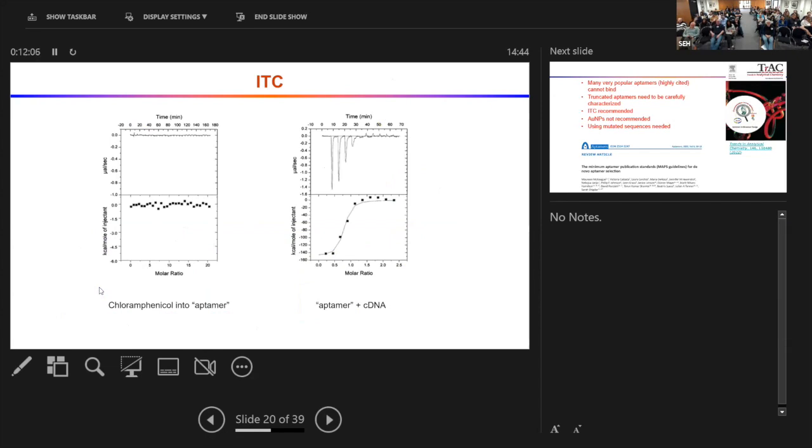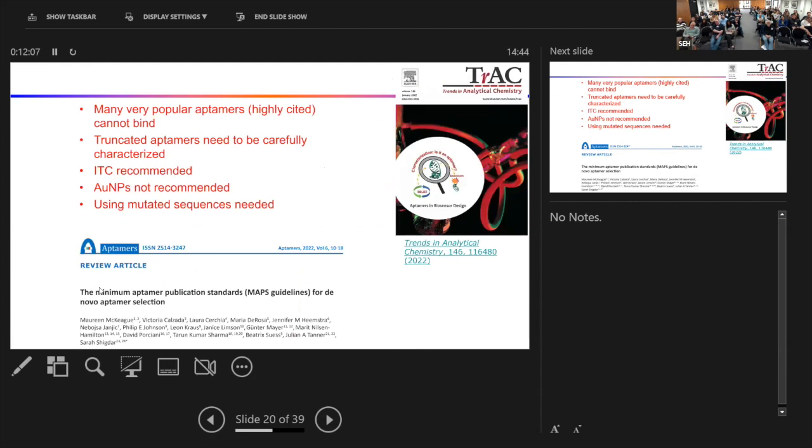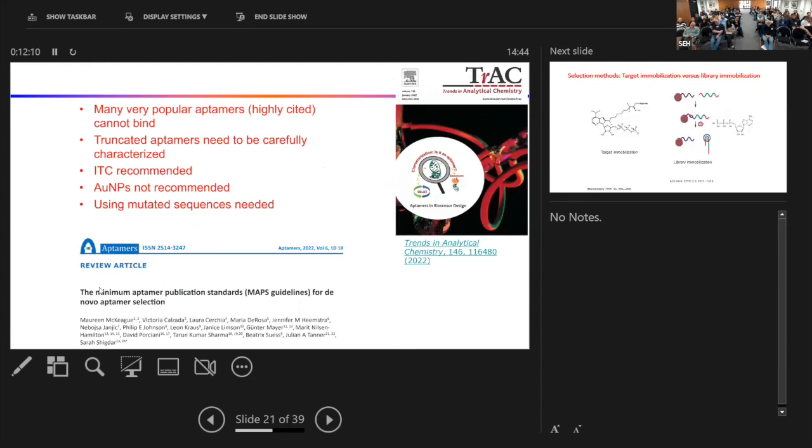There are just so many unbound aptamers. A lot of the things I showed you are actually highly cited, with hundreds of citations, using these aptamers for making biosensors. Sometimes I think that's a good explanation of arsenic: why people can observe this arsenic-dependent response, not because of aptamer binding, but because of arsenic adsorption to gold. So I think we need to be very careful.